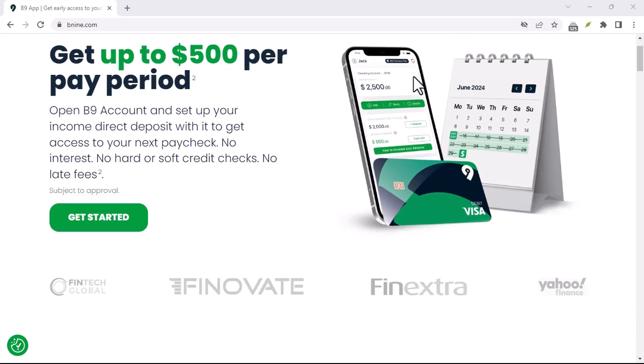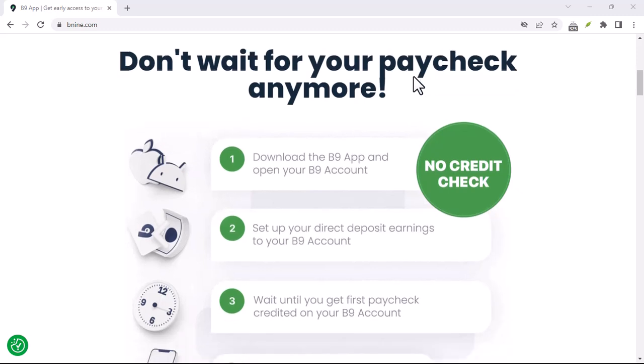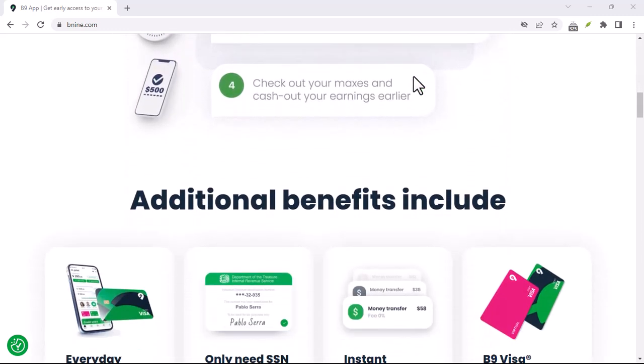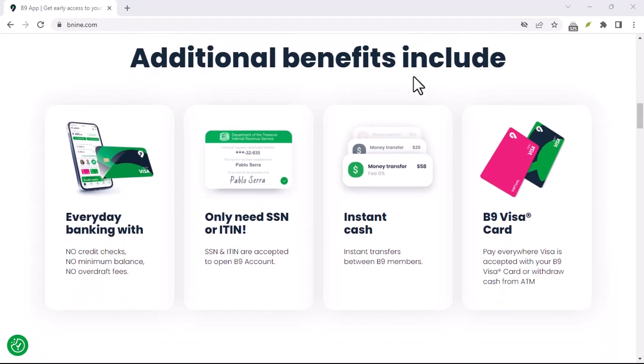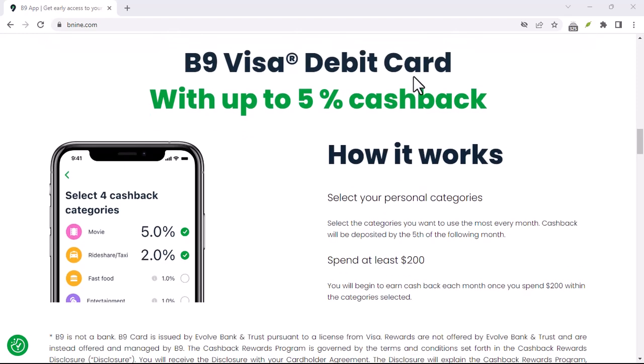Have you ever found yourself in a situation where you needed access to your paycheck a little earlier than payday? Maybe an unexpected bill popped up, or an emergency expense caught you off guard. We've all been there, right? That feeling of being just a few days away from payday, but needing those funds now.